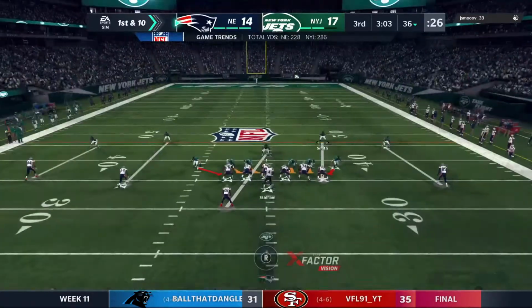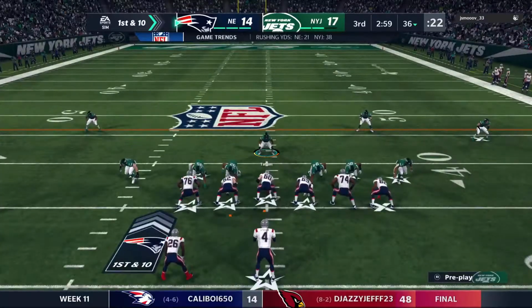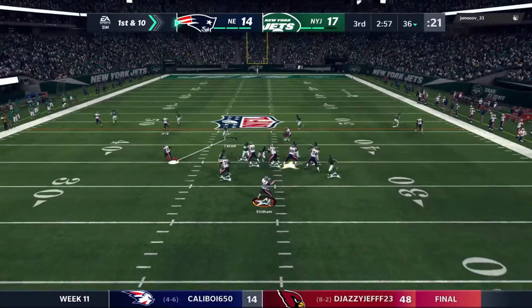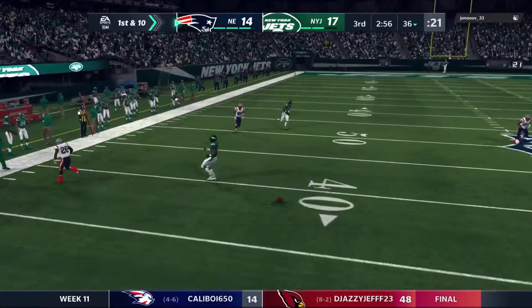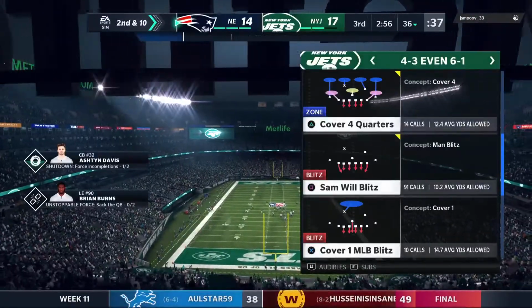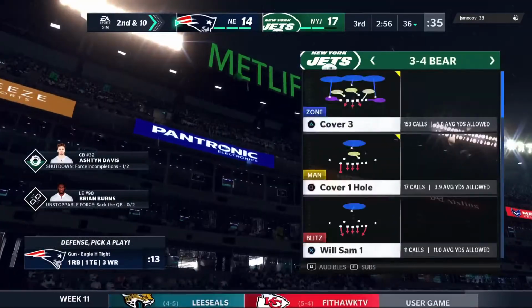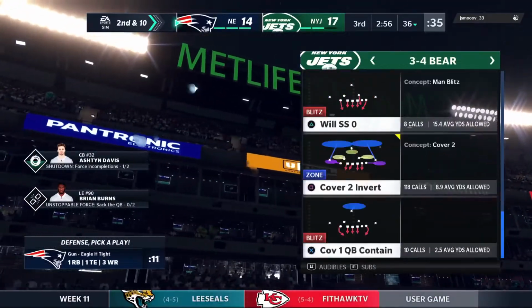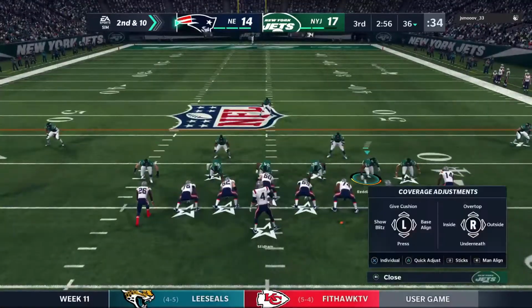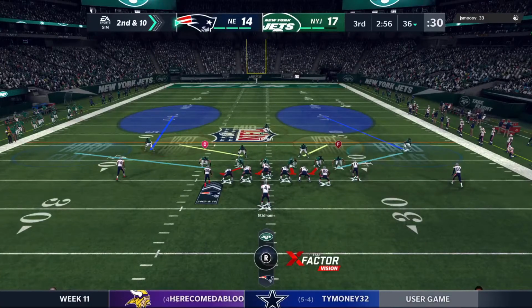New England. Now Stidham. And that is incomplete. You can tell they wanted to get that ball downfield, but they had nothing working in the secondary, so he dropped it off to the running back. That one ended up incomplete. A good action to this point in the 3rd quarter. Just a 3-point game. 2nd and 10.